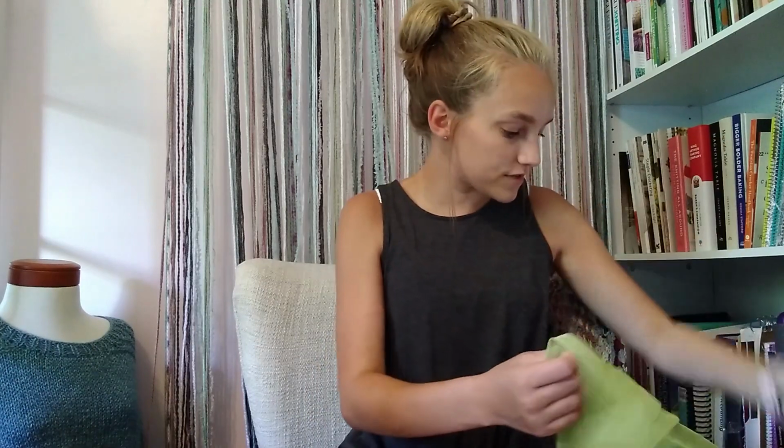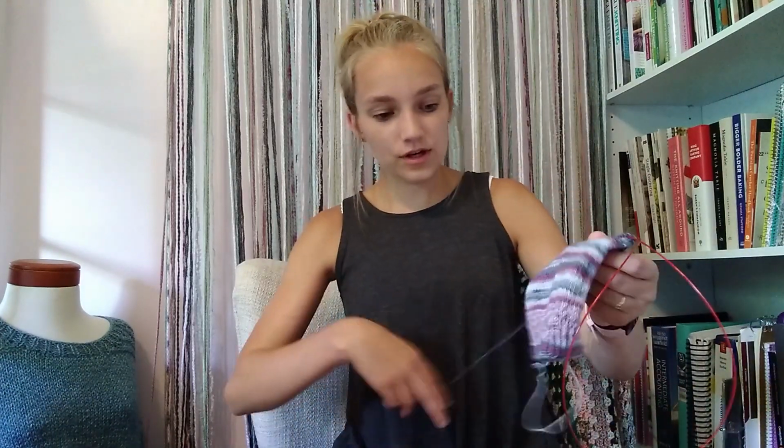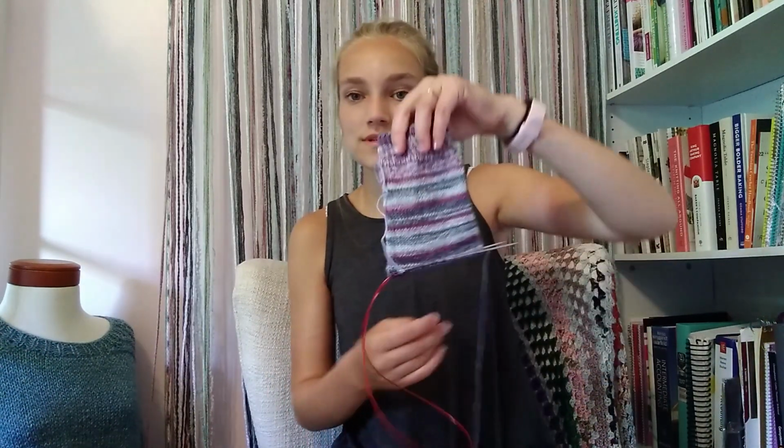But works in progress. Let's see. I am working on this pair of socks. They have not grown much at all, but I still thought I would share them because I really love them, and I'm hoping to make much more progress on them this week. Here's what it currently looks like. These are a Christmas gift, so they are going to one of my cousins in December when we have our annual Christmas gathering.